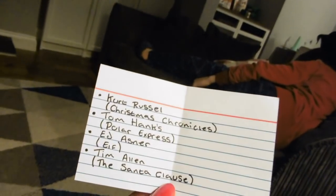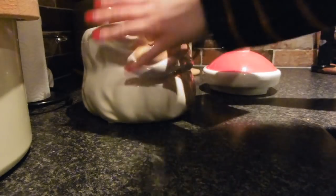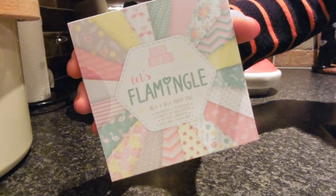I figured out that they all play Father Christmas in these films, and we only have one Father Christmas that's downstairs that's currently out, and he's here. Hey! Wait, so you've been to the range without me? Yeah. You can't swear.